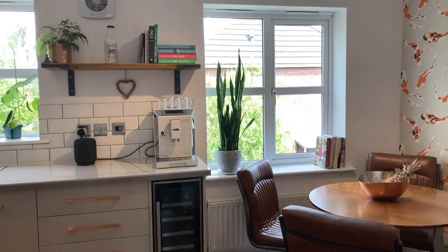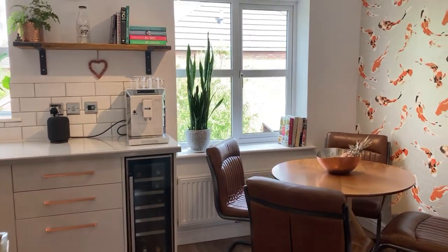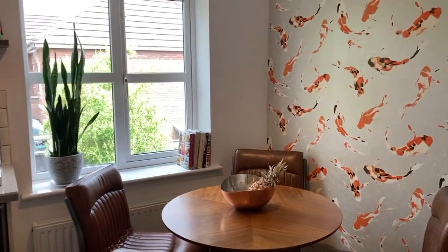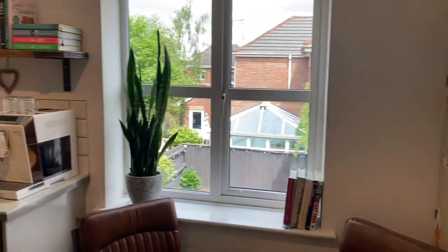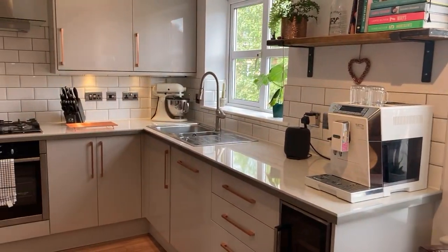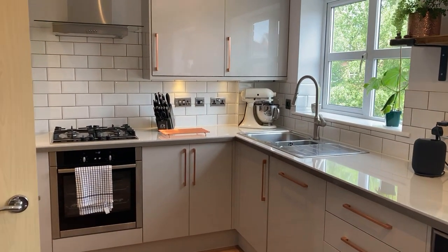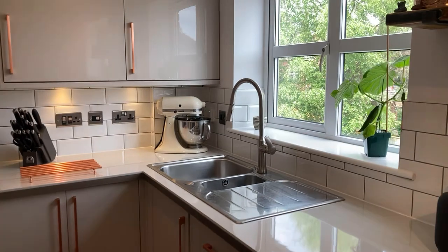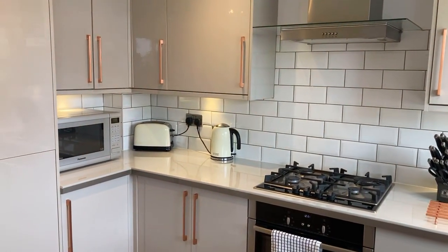Starting with the kitchen diner, so it's a recently fitted kitchen, again beautifully presented, very well finished, and you have a dining area here, comfy to seat 4 adults, if not potentially 6 with a slightly larger table, and a really lovely kitchen, so really modern and well presented, well done. The tiling has just been finished.